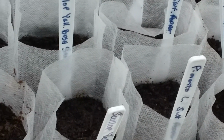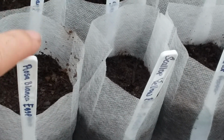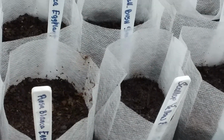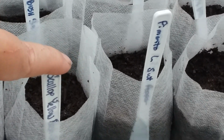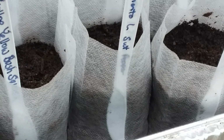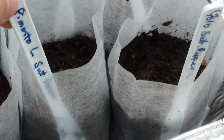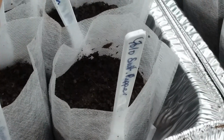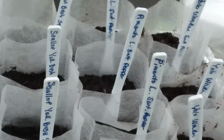This is a different variation than the regular typical eggplant that you find at the grocery store. These look like really pretty little, like personal size eggplants. I'm not sure. Some scallop yellow bush squash. Some of the pimento sweet peppers, and some YOLO sweet peppers. Got those all seeded the other day. So waiting on those. I'll get a little bit of water here in a bit.